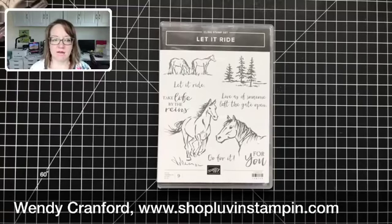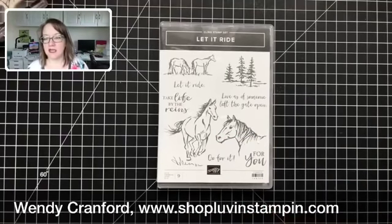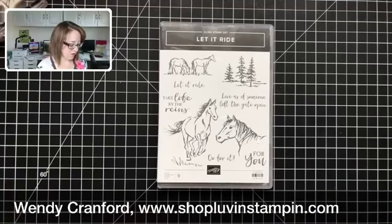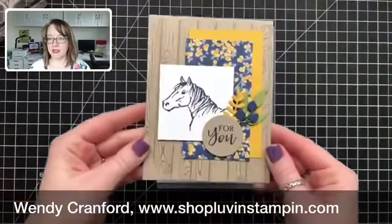So yeah, I have plenty of people I can make these cards for and use this stamp set for. And even if you weren't a horse person, you could totally appreciate this card. Okay, and the sentiments are beautiful. Yes. So this is the card we're going to make.